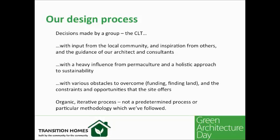So our approach to design is very different to that of just a conventional architect-client relationship or that of a big housing developer. I was looking for a word to kind of define or describe our design process and how we've integrated all these different inputs from the community, and I guess crowdsourced might give the right kind of feel. Ultimately, the decisions are made by us, the CLT, and there's nine of us.